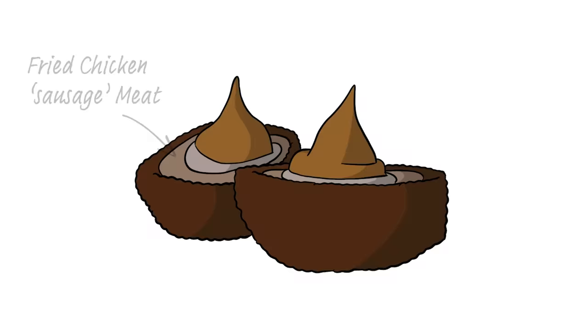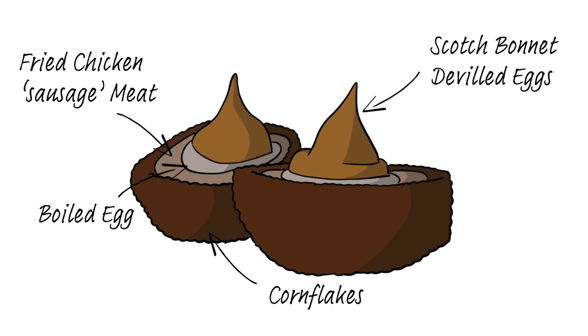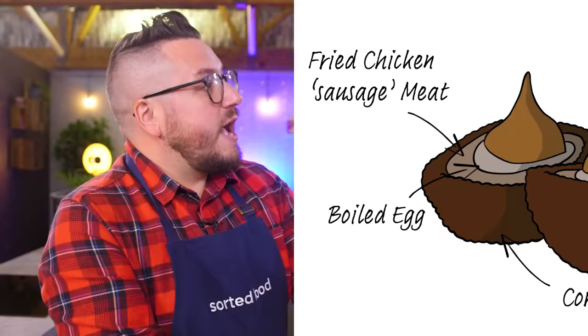Okay, so fried chicken around the outside, we'll make like a sausage with that. Wrapped in cornflakes, because what do chickens eat? Corn. There we go. On the inside, you've got the boiled egg, but we're gonna remove the yolk, and we're gonna make a deviled mayonnaise with the scotch bonnet chili jam. Nice. And we're gonna pipe that back in, served with a little bit of garnish, and a really lovely prune brown sauce. I'm actually quite excited to try this though.